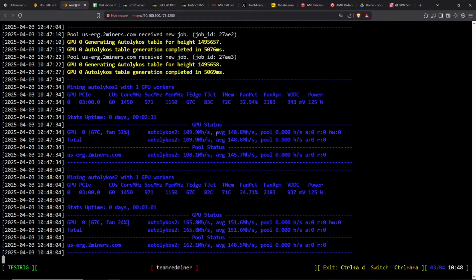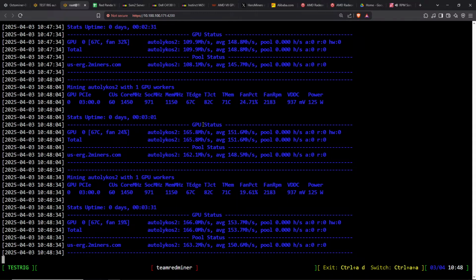Interesting. Anyway, Tesla cards sucked up mine. I had plenty of chances to buy them super cheap.